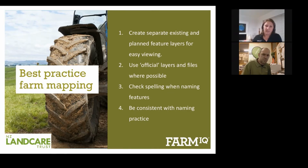Then you would set up another layer with your planned fencing. In FarmIQ FEP, we have quite a good functionality where you can plan your objectives and tasks in conjunction with what you're doing in your map. So you might say, in the 2021 season, I'm going to plant 5 kilometres of this particular waterway with riparian planting, and I'm going to fence that off as well. That would be a separate layer as well. I'd name it planned 2021 season riparian planting, planned 2021 season fencing, and that also helps contribute to your financial forecasting for what you've got coming up. So you can see on your map what's existing, and also what's planned.